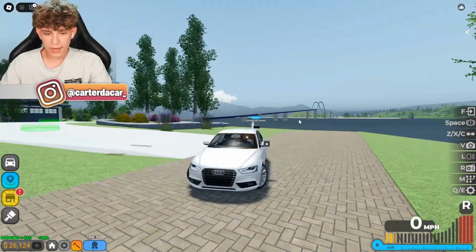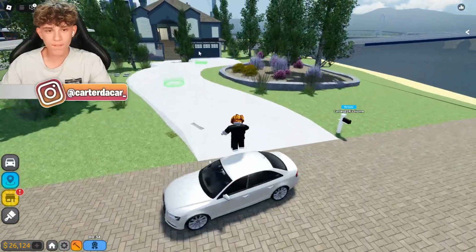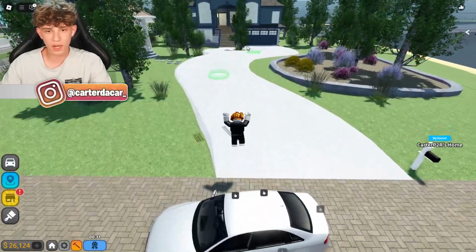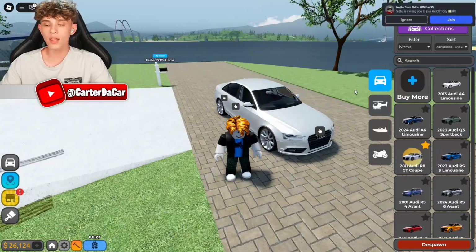Okay, so the way we're gonna go through my collection, we're just gonna pull out each car from every brand, and then we'll go through them, and I'm gonna put my favorite cars at the end of the video up here, so we'll see what my favorite cars are that I've gotten throughout the series. But right now, let's start with Audi.